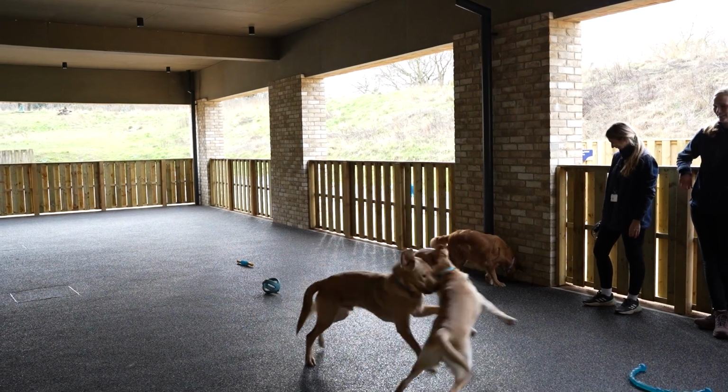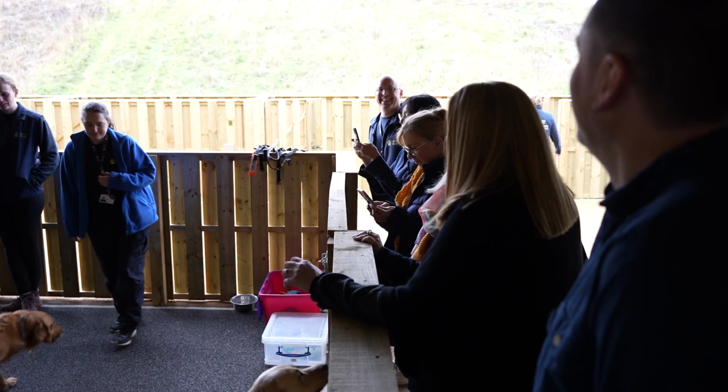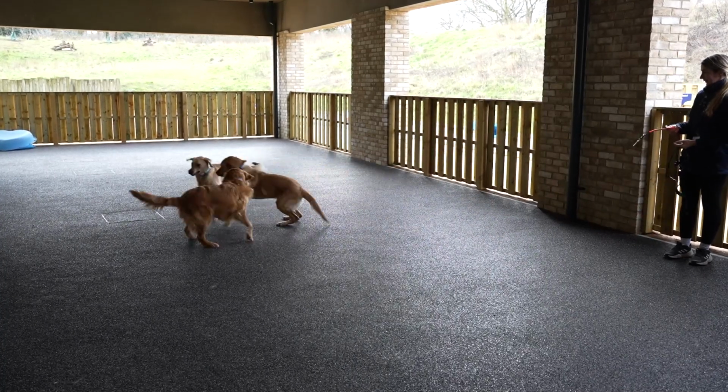Guide dogs run across a training room with staff nearby, with dog toys scattered around the room. Dogs are shown playing in a covered balcony space. Anna Hoskins, Head of Workplace Projects, Guide Dogs.